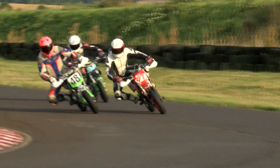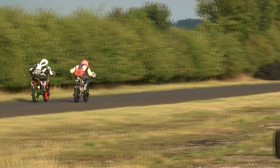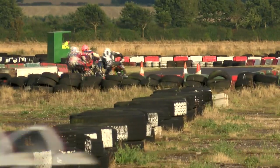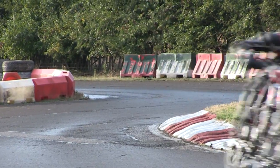Oh, but look at this, number 97 round the outside. Jim Lovell. Oh, what a move there. Has he made the pass stick? No, he hasn't, not quite. What a fantastic battle at the front there. Ben Lord had the line out to the hairpin and holds on to the lead. So Jim Lovell tries to fight again.